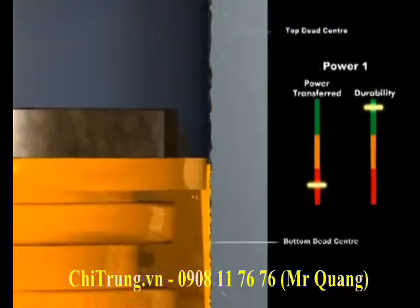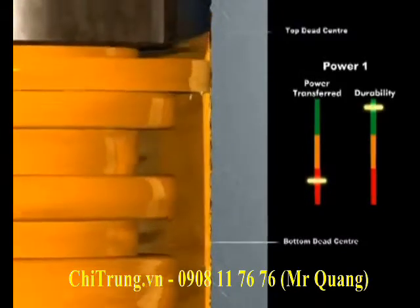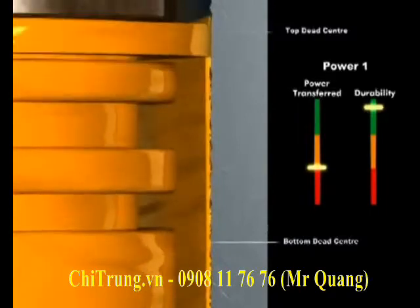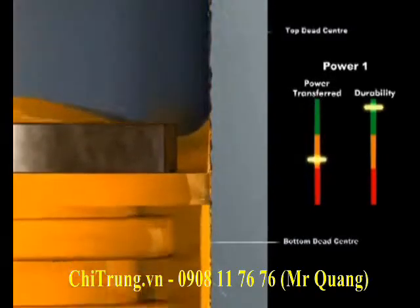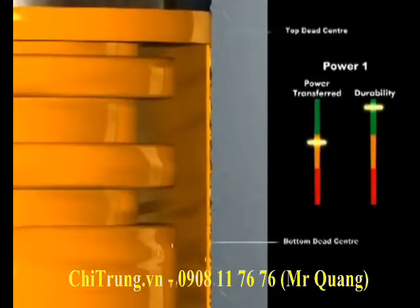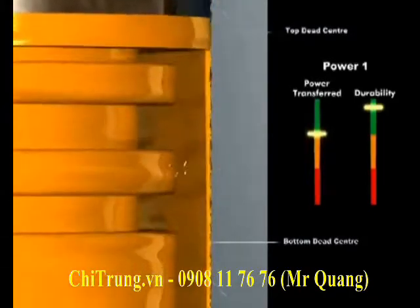Castrol Power 1 has been optimized to reduce this viscous drag whilst maintaining a good seal and controlling wear in the cylinder. This leads to higher engine power output without impacting engine compression, oil consumption, or durability.